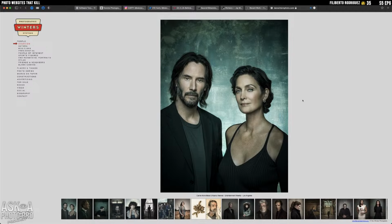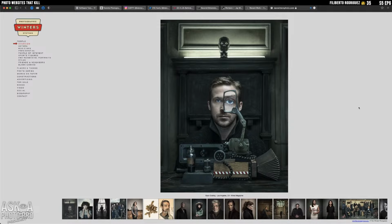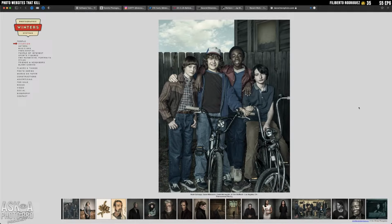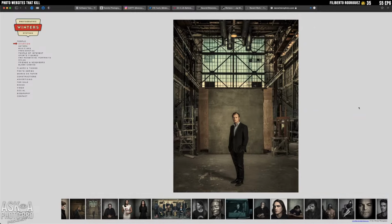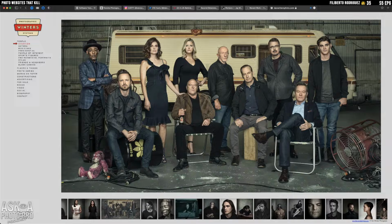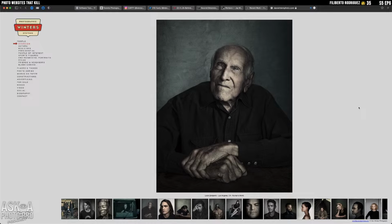Another sick photographer. We're almost done here. We got Dan Winters. Dan Winters, his photography is bananas, and the website layout, how clean it navs, it's very, very gorgeous. He also has a very distinct visual signature that comes through in all of his photographs. The photography of Dan Winters, and again, one of my favorite sites because of just how smooth and easy this site is to use. Dan Winters.